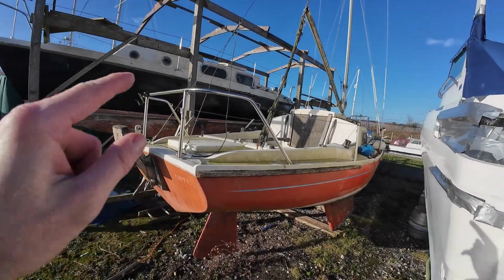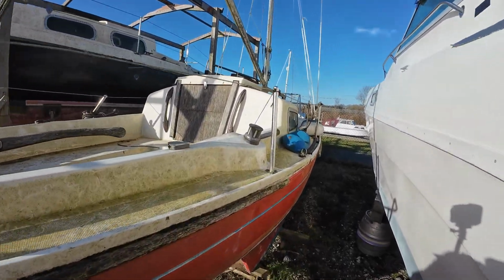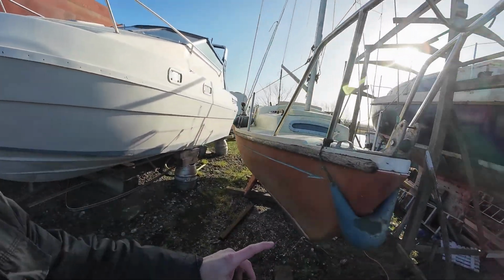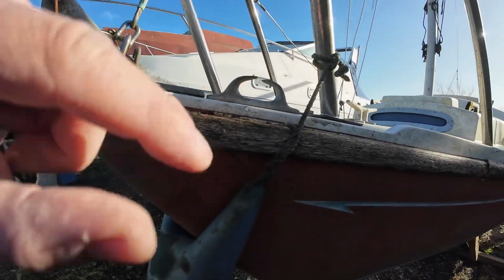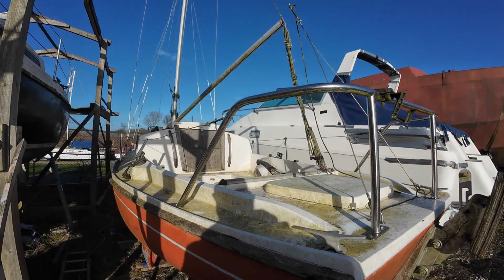This is a Corribee and it's a bilge keeler, and it has been here for years apparently, and she's in a little bit of bad condition, but I spoke to, I think they were the owners, or they knew the owner, and they said I could have it for 250 quid. So we've had permission to go and have a little look inside, so that's what we're going to do.